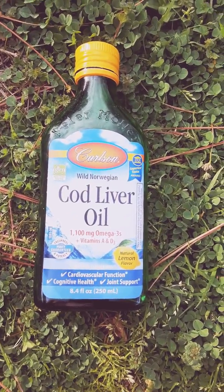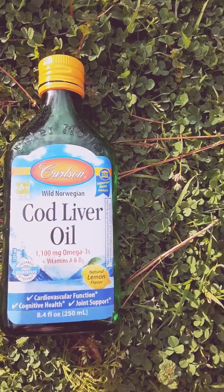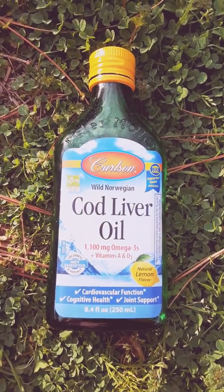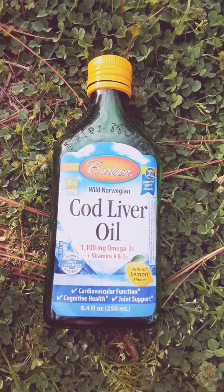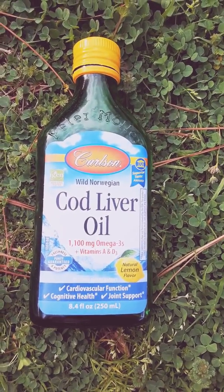So oil pulling is essentially using any type of oil and putting it in your mouth and swishing it around for as long as you can and spitting it out. Now, people do this for various reasons. I've been doing it every day for probably the past 9 or 10 years.